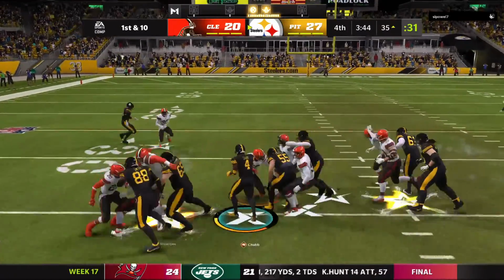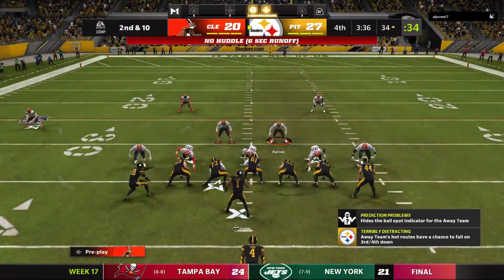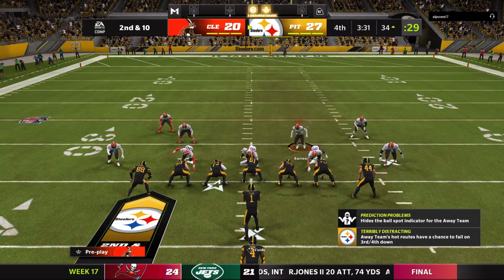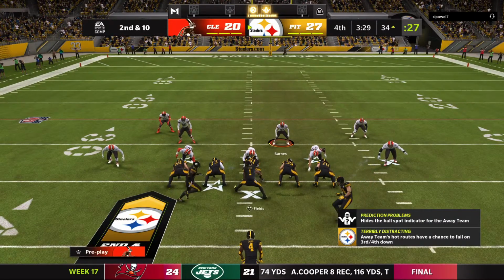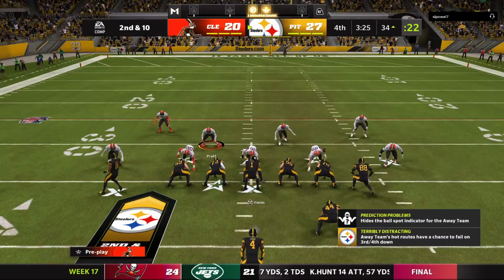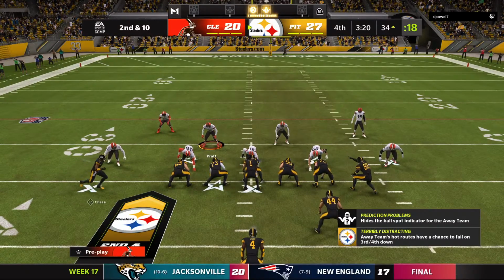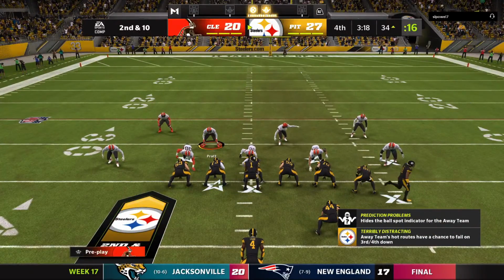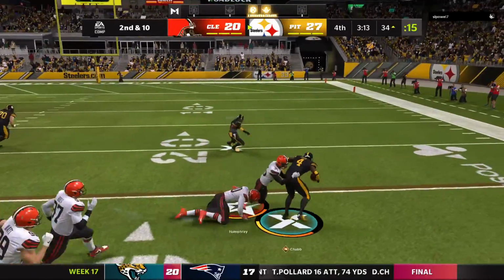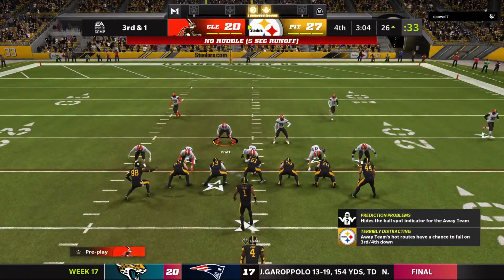On 1st down, they'll run with Chubb. And for one of the first times tonight, he's going to be held up at the line of scrimmage. Clock continuing to run. They'll probably wind this all the way before snapping it on 2nd down. They'll try and run some clock here as they keep it on the ground. And he's going to take this down close to a 1st down at the Browns' 26.